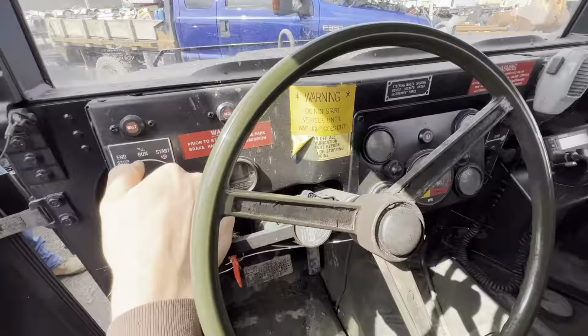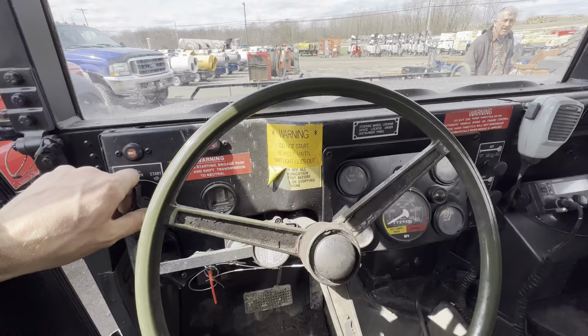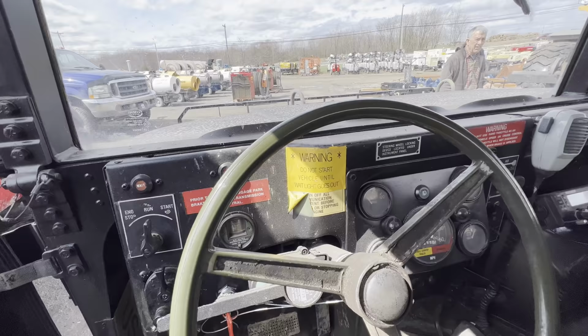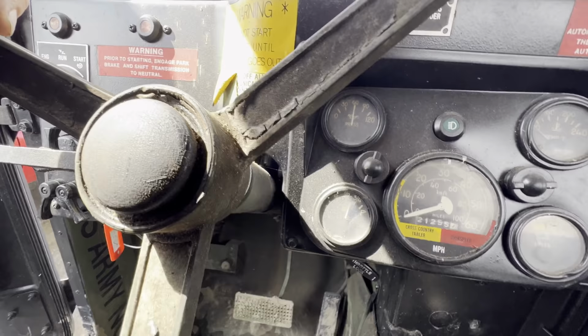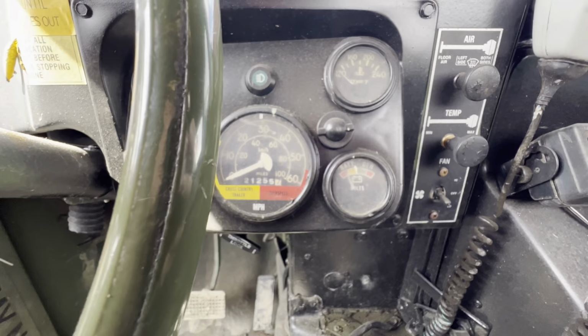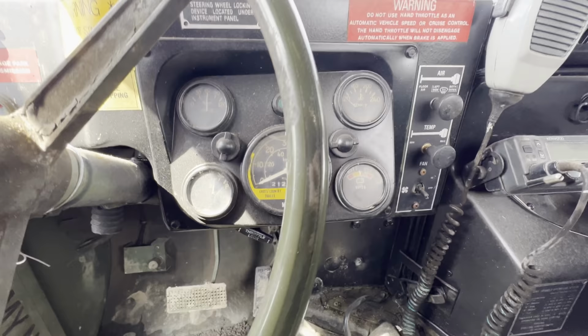We need more power. Ooh. It worked. Yeah. Oh yeah. We got oil pressure. Battery voltage is going bananas. That's interesting. We'll let it warm up a bit and see what happens.